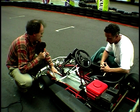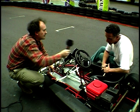Right, well, Joe, this is the actual go-kart now. It's obviously a fairly standard chassis. What about the actual engine, though? What sort of speeds can this sort of thing get up to? Well, we had the radar down about 3 months ago. Down the back straight, bang on 40 miles an hour.